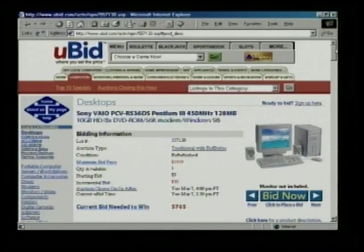I found a great computer here, $765. Maybe I should bid on it now, and I'll see if I get it before the end of the show. I'll let you know. We should do that as a live part of the show one of these days. Just go ahead and bid online and see if you actually get it by the end of the show. See, this is a good deal here. It's a Sony Vaio, which is one I've been really following because I think they're great computers.